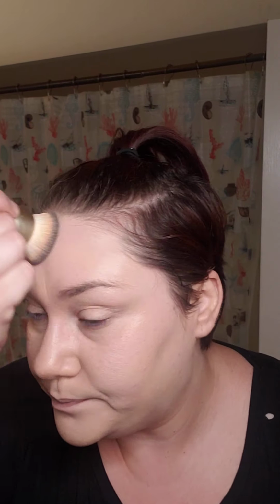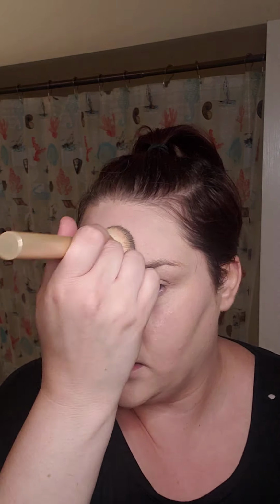The Scarlet's not bad. I will say it's definitely lighter than me, which is kind of shocking because I'm so pale. I also have a new light, so the lighting should be a lot better. I will say their products are very shiny, but as long as you set it, it goes away really fast.